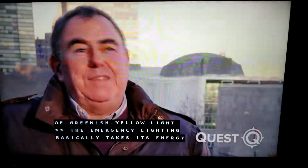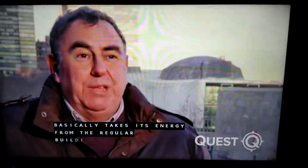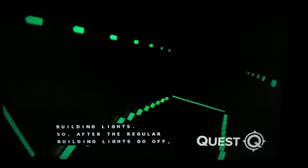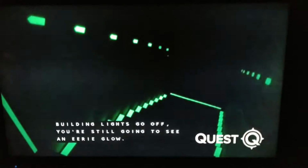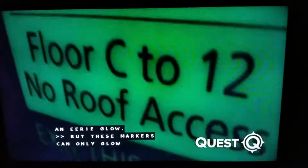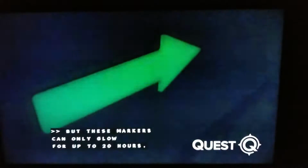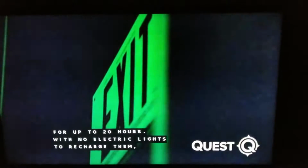The emergency lighting basically takes its energy from the regular building lights. So after the regular building lights go off, you're still going to see an eerie glow. But these markers can only glow for up to 20 hours. With no electric lights to recharge them, this vast labyrinth will soon join the rest of the city and the world in total darkness.